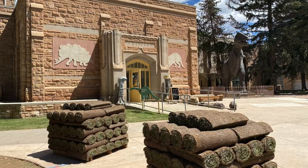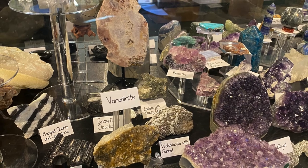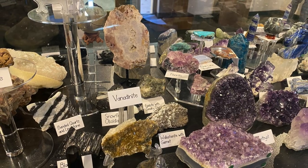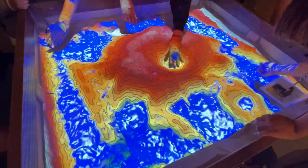But if that's not your thing, there's the Geological Museum across campus with its dinosaur skeletons and a large collection of gems and crystals. And the best part is playing in the sandbox like a kid and creating your own mountains and rivers.